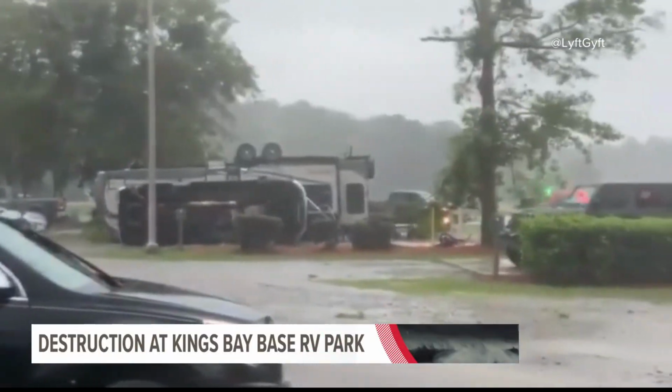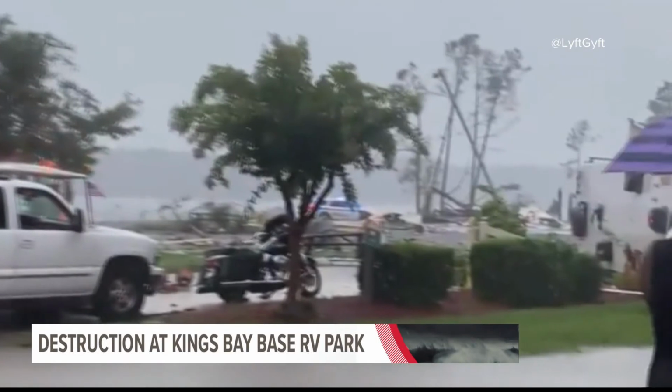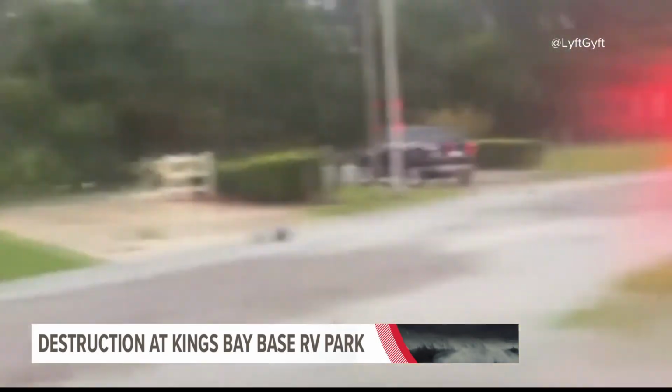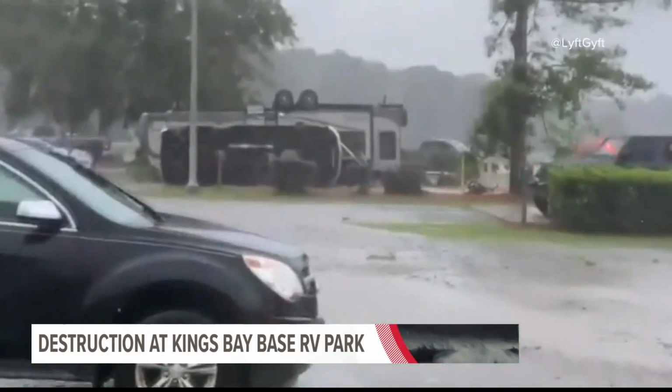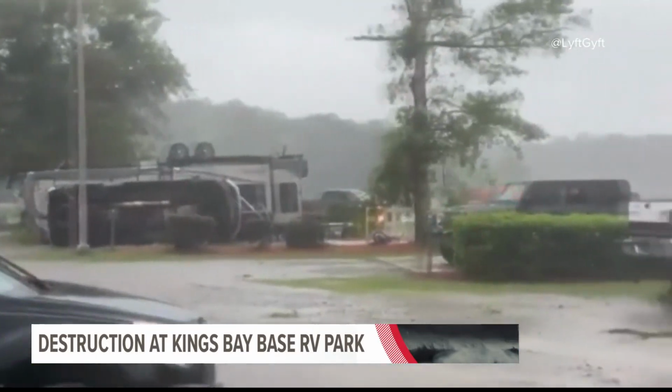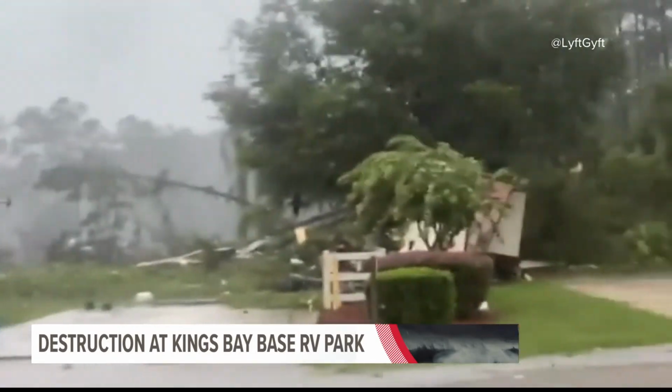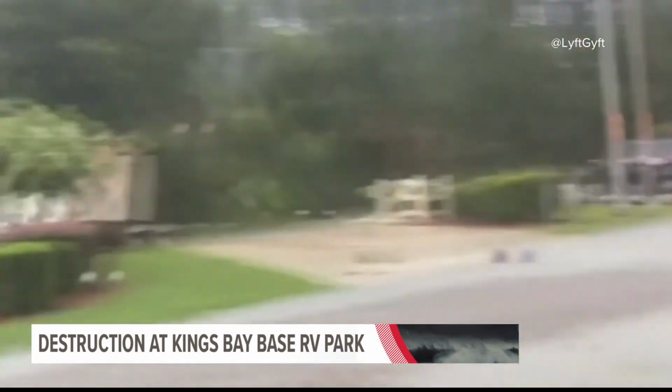And then I want you to take a look at this video taken in Kings Bay. It shows one RV right there, if you can see it, flipped onto its roof, another on its side, and you can see a third pushed clear off the cement pad where it had been sitting right into a line of trees. So some significant damage there in Kings Bay. On your side's Robert Bradfield's reaching out to the man who posted those videos, and he's going to have more in just a few minutes for us.